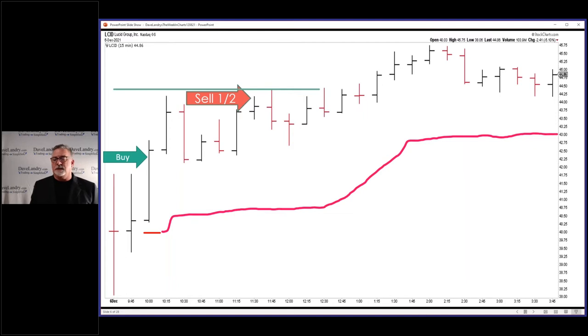Now, sometimes these opening gap reversals can be a rout. And like I told them, if it makes it up to 47, which was the prior day's close, it'll probably go three or four more points, and it'll be the mother of all beautiful setups.